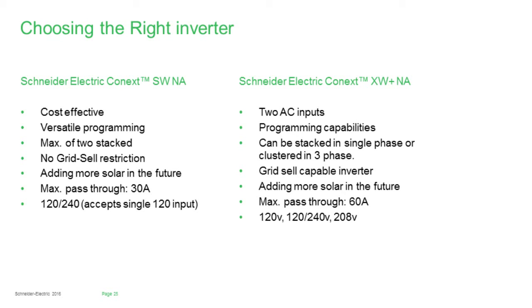Of course, we have a lot of room for growth. The SW can have a second inverter added to it quite easily, and that gives a max pass-through of 30 amps. The other nice thing with the SW is it accepts a single 120 source, so you can bring in a single-phase generator, and the Connext SW will handle that nicely. On the other side, the Connext XW Plus has two AC inputs, which, with that internal transfer switch, really allows you to choose between one AC source or another.